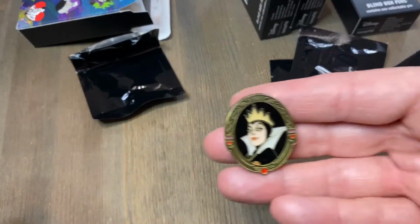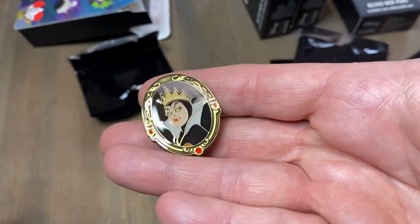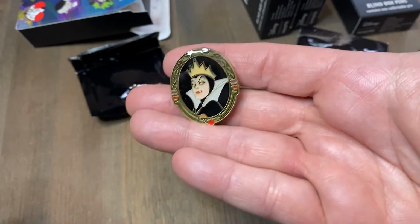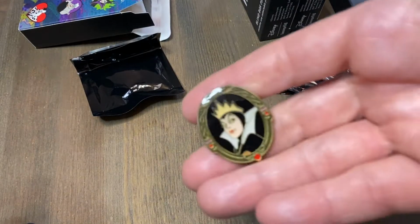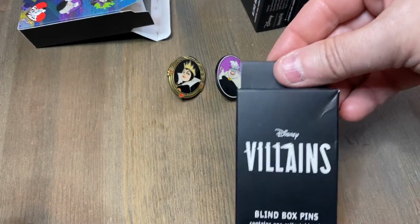And we have the Evil Queen. You can see her there in all her glory. Now, sometimes these pins have little minor scratches. This one actually has a surface scratch, and it comes straight from factory that way. That's the unfortunate thing about these high gloss pins, is that you'll often get these kinds of imperfections. On to the next box.